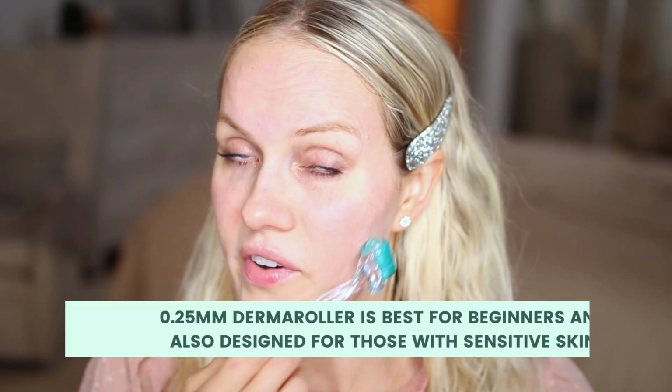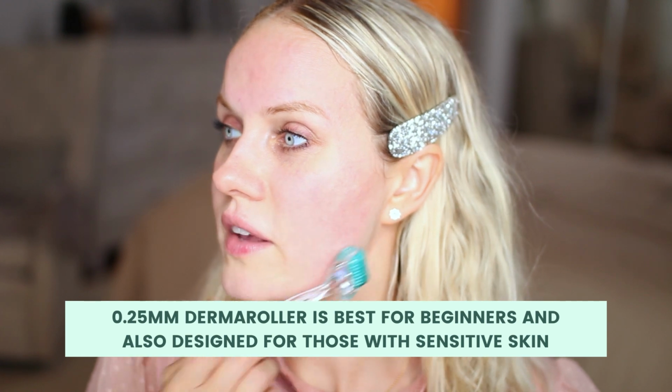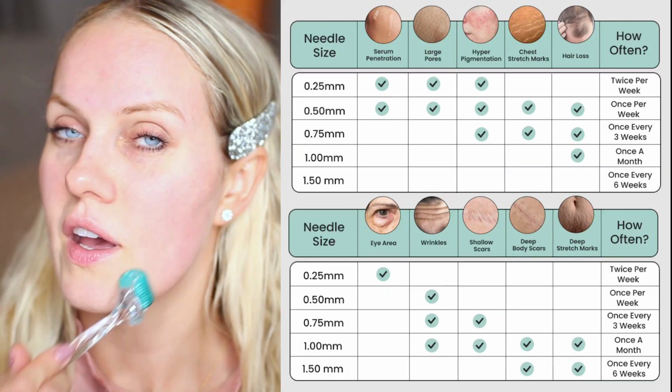Again, this is an advanced technique that I am doing. I've been dermarolling for close to 10 years and I don't regret that I've been doing that. I never regretted that I've been using dermaroller. So you want to be careful. Start with 0.25 once a week, then you can do a little bit later, twice a week, and then eventually go to 0.5. Now diagonal.